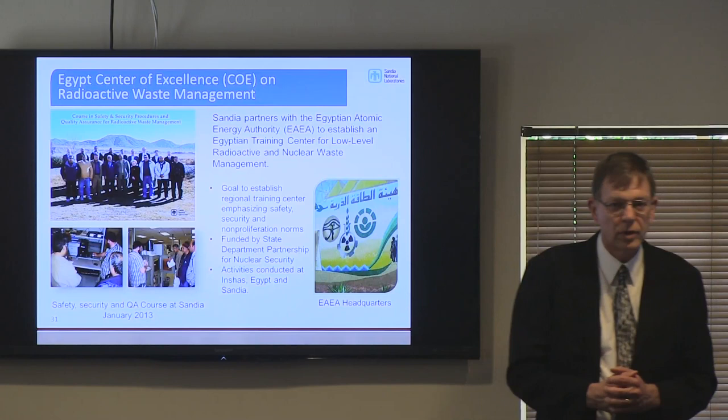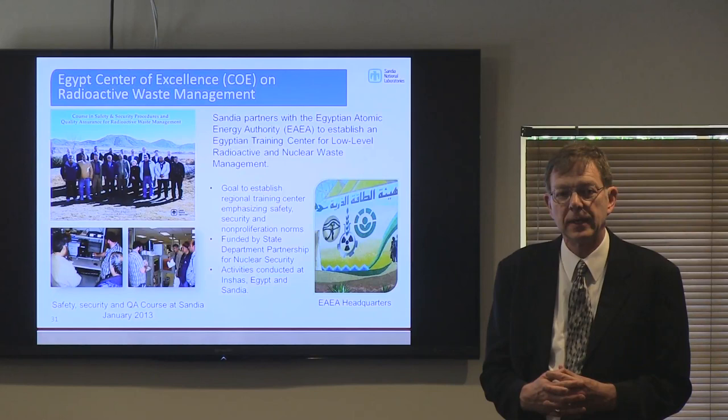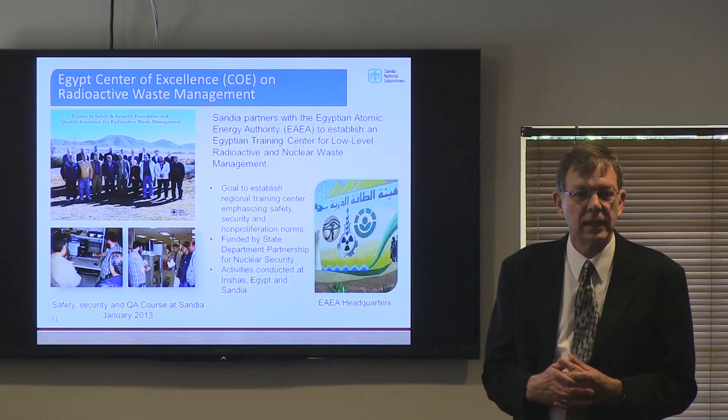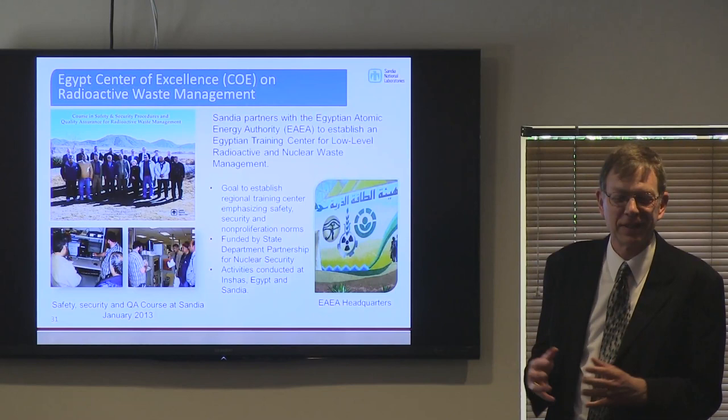We're also working with the Egyptian Atomic Energy Authority to help them establish what they're calling a Center of Excellence for low-level or radioactive waste management. Egypt has research reactors, and a number of countries in the Middle East are developing nuclear power. And so, as in the United States, one of the big long poles in the tent, as we say, with respect to nuclear energy is what do you do with the nuclear waste? It's something we're still struggling with in the United States. We don't have good solutions for it. Or the solutions we have technically aren't politically acceptable. So it's a dilemma.